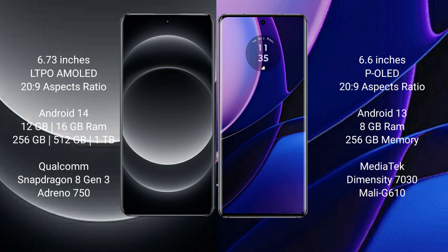Xiaomi 14 Ultra comes with 12GB, 16GB RAM and 256GB, 512GB, 1TB internal storage. Qualcomm Snapdragon 8 Gen 3 processor and GPU Adreno 750. Motorola Edge comes with 8GB RAM and 256GB internal storage. MediaTek Dimensity 7030 processor and GPU Mali-G610.